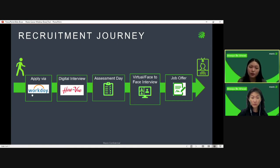First, you just need to apply via Workday. We use Workday to help ease the submission of your application. When you apply, you just need to fill out your information and submit your CV and administrative documents, basically sending your application and your profile to us.